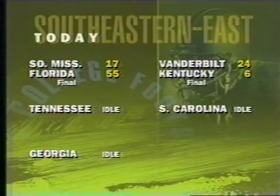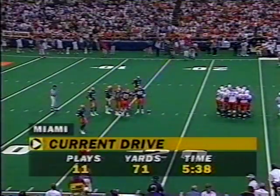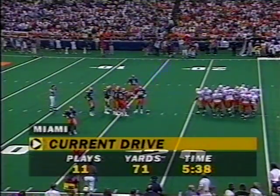I would think that Bill Curry's probably had about enough of life in Lexington. Things have not gone well there this year. That business a little earlier with his family was really distasteful.